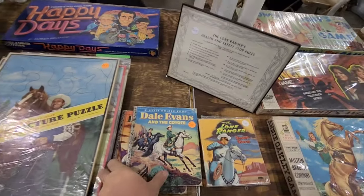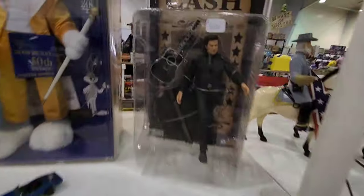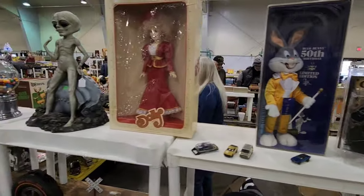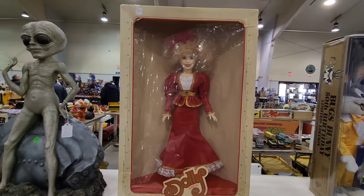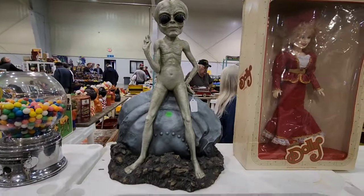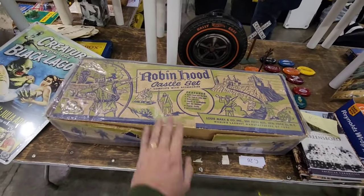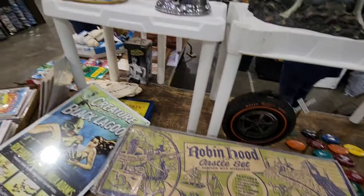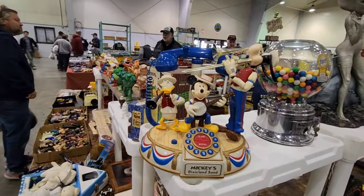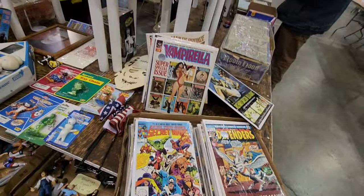Dale Evans' little storybook, Lone Ranger. Get Johnny Cash. Oh, I like him. Bugs Bunny. Dolly Parton. Wow. And check this alien out for 150. That's pretty wild. You get this Robin Hood playset right here. Very nice. And Mark's made a lot of these too. And check out Mickey's Dixieland Band right here. Got some comic books.